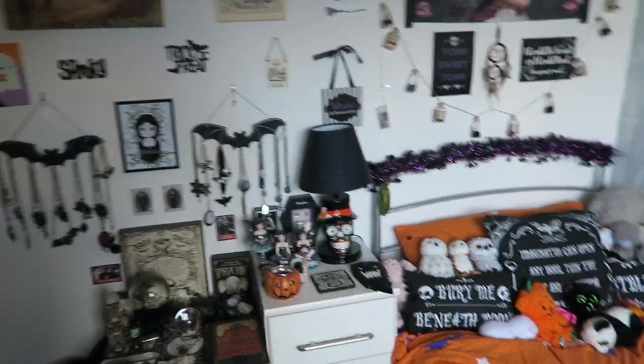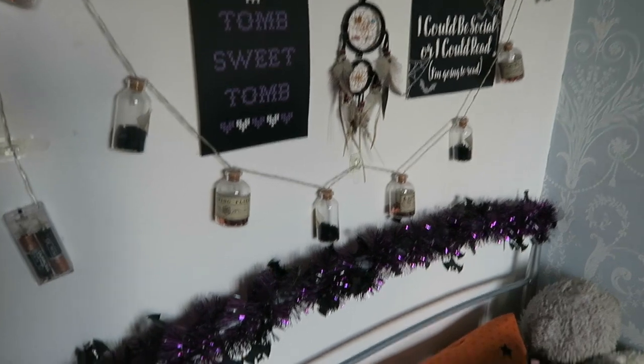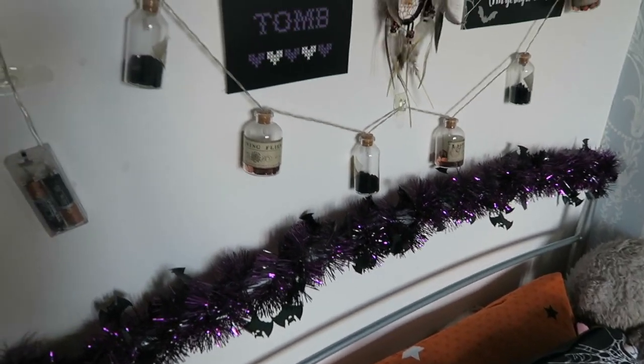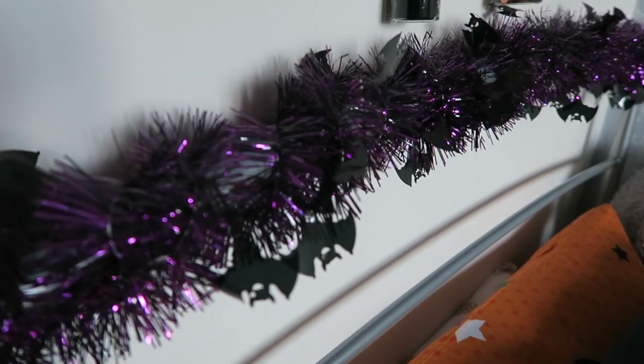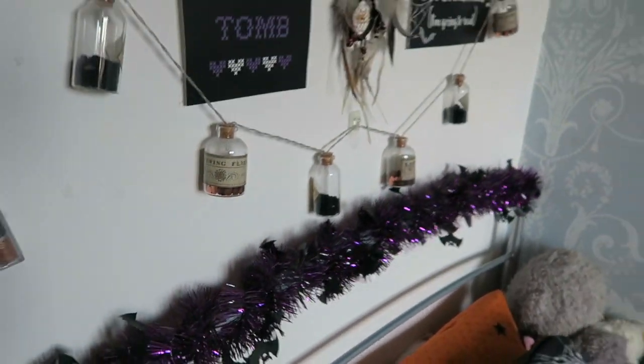So I'll move on to my bed next. This was tinsel I just collected, I think from Wilko this year. They came out with bat tinsel and also pumpkin tinsel. So I've just got some of that wrapped around to make it look more spooky.